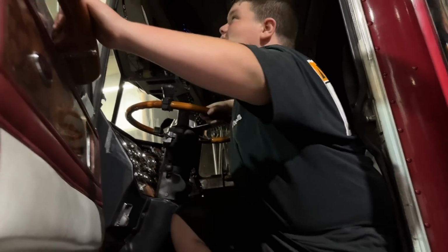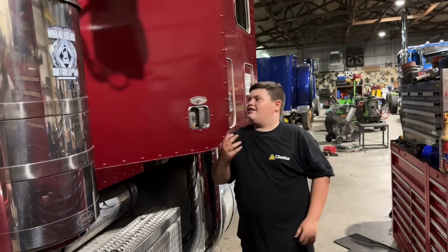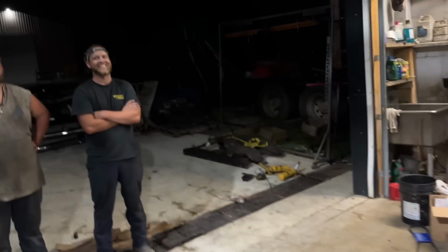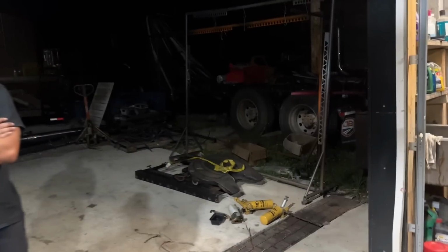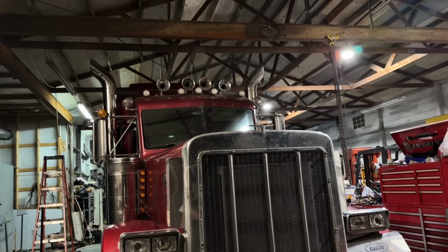This thing is rowdy. When you bumped that throttle, it just shook the whole truck. Dude, this thing is ridiculous. This is awesome. Filming this thing, guys, I'm telling you right now, the sound of this truck, this camera is not doing this any justice.